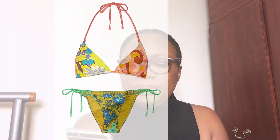Having one that is printed, having one that is neon, and having one that is a mix and match. It's just a simple, chic way to enjoy your spring summer season. And I believe this is perfect for any spring summer wardrobe.